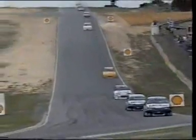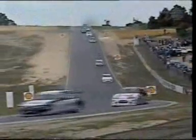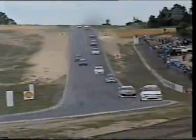Oh, poor old Larry, nothing he could do there. It was just all in front of him and no way to avoid it. And he's parked off on the infield. He'll be a very disconsolate man. So here we go again. Deja vu for HRT, as we've seen in the previous two heats today. Out the front of the pack.